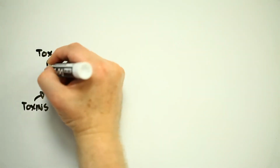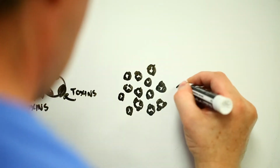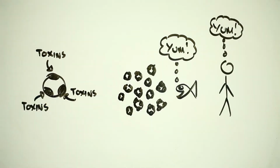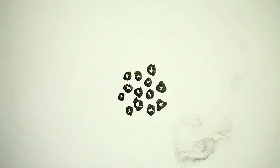Microbeads suck up toxic chemicals and then potentially release them elsewhere, including into mussels, crabs, fish, and other organisms that may ultimately end up on your dinner plate. Of course, how dangerous this is depends on how large the resulting exposures are.